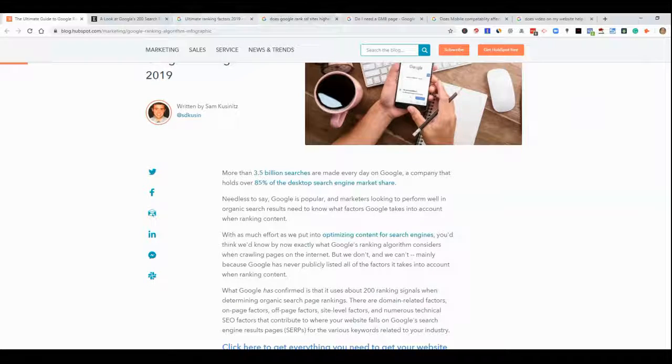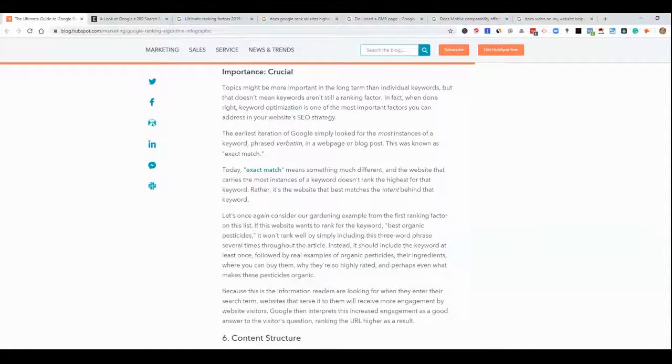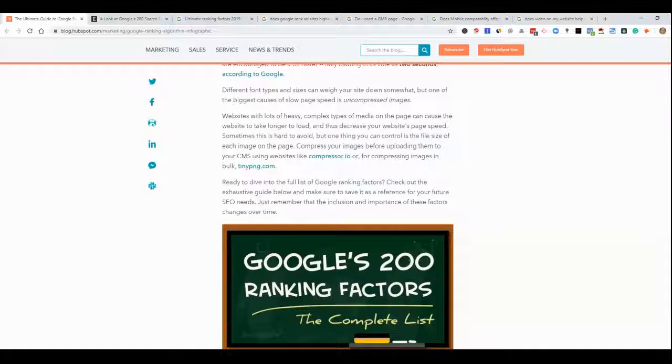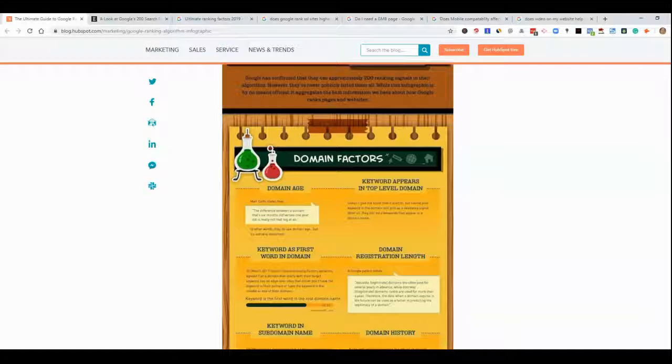So we'll look at the 200 factors. We come down on this page and there's an infographic down here. It talks about these 200 ranking factors here. And they're broken out into different areas. One is the domain factors. I will give you the links to all of these research papers so that you can find them.